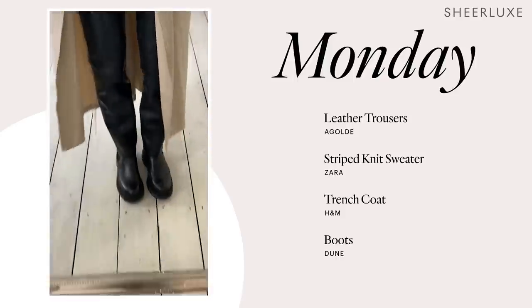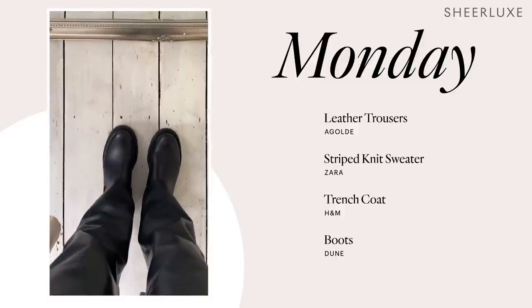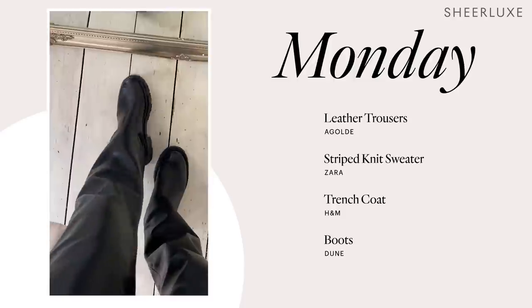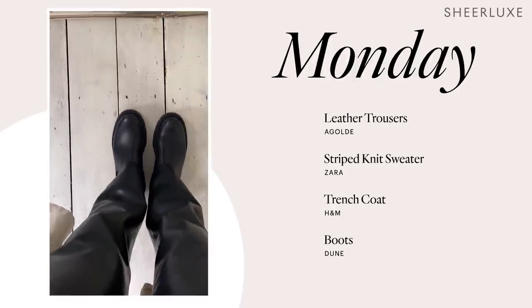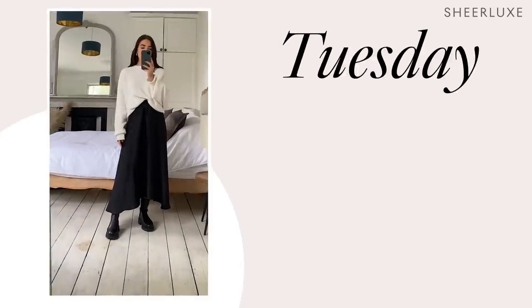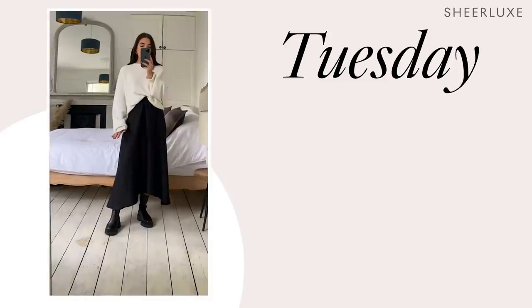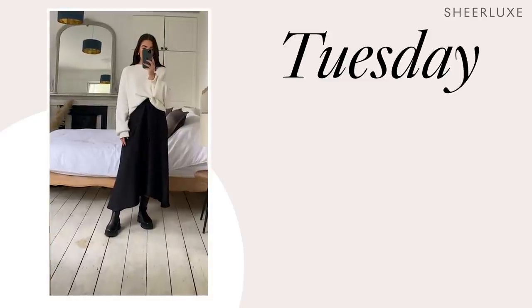And for my shoes, I'm wearing my favorite boots from June London. These are really chunky and they're just so, so comfortable. These actually go with most things in my wardrobe. If there was one outfit to describe my signature look, it would definitely be this. So a silky skirt and an oversized jumper.